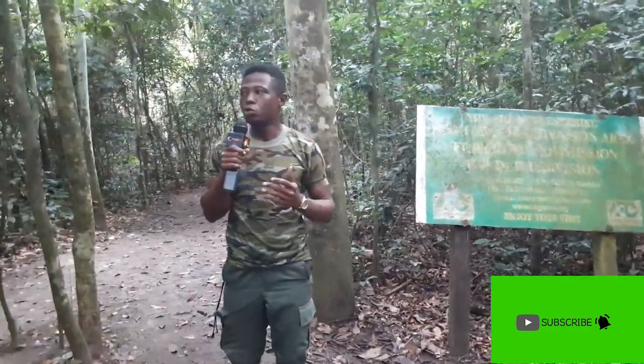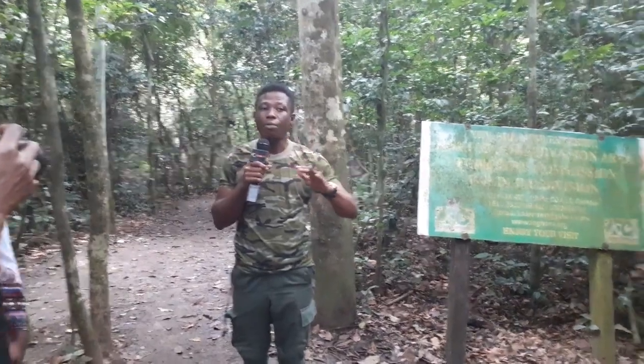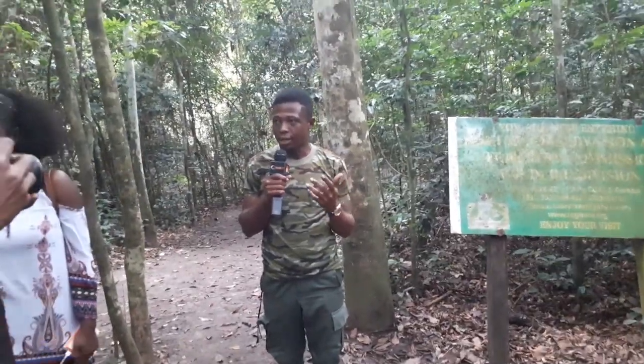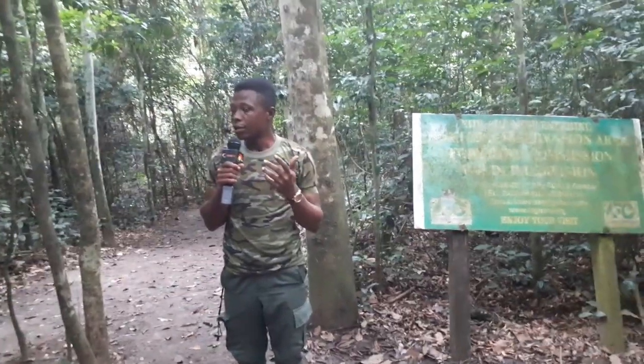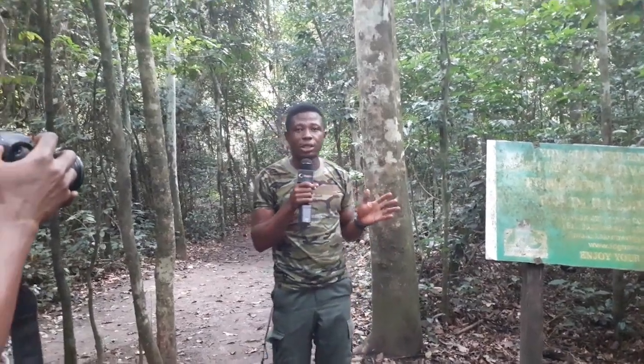The difference between the two is that the secondary forest has been farmed before, the land has been used before. Some years back, when our ancestors were here in the forest, they used the secondary forest as their oil palm plantation. But the primary forest hasn't been touched or cleared before. So when we get in here, you see the difference yourself.